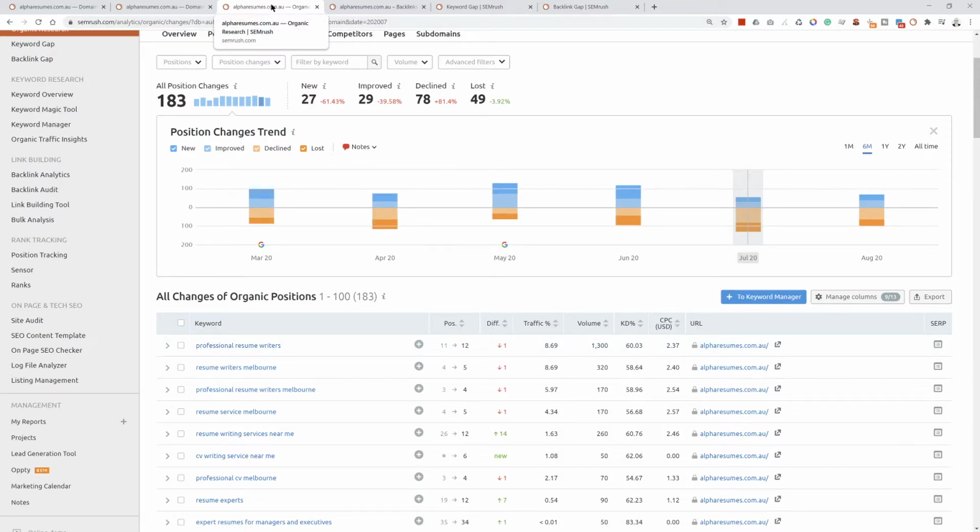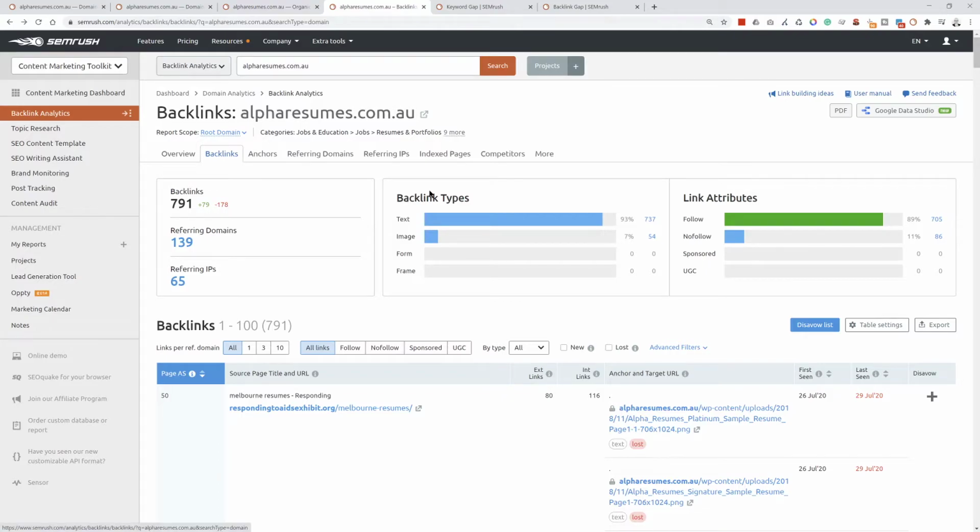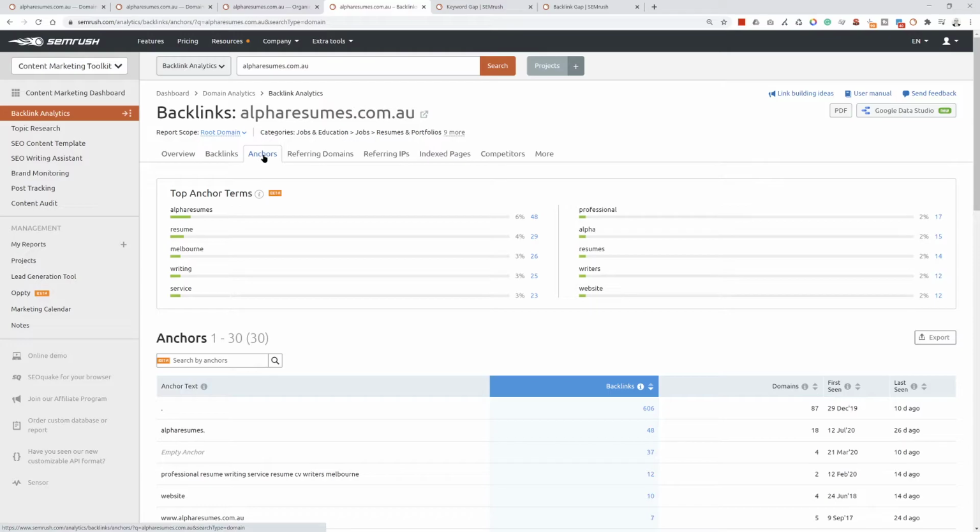There's nothing wrong with that at all. But obviously, we'd like it not to be the case. We'll maybe go through a little bit of that in a second. So backlinks, I did have a look at, and I had a look at your anchors.